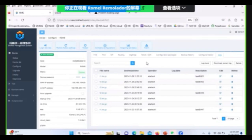This log is stored in the device, isn't it? Yes, correct. And then the file will be overwritten after some time, isn't it? Yeah, and if you want to get the log at a specific time, currently, you can also create or download the current log. Click this one and get the log.